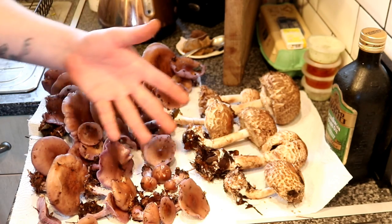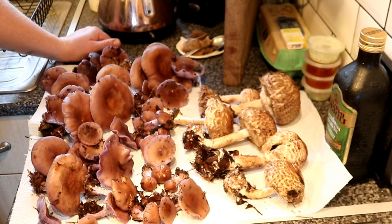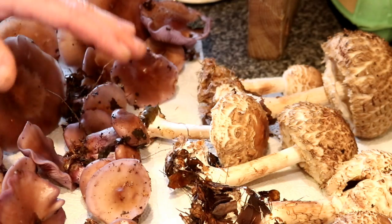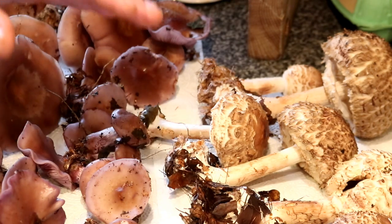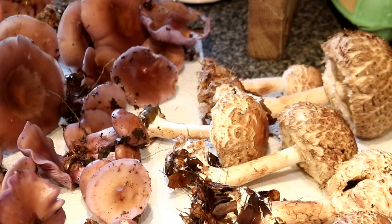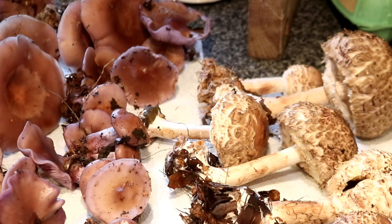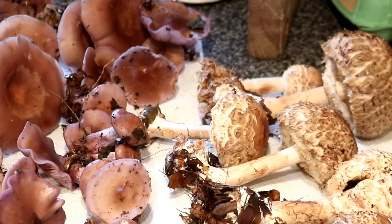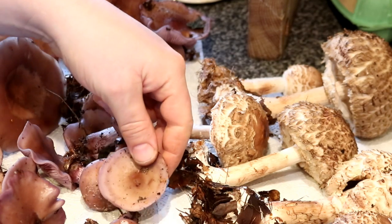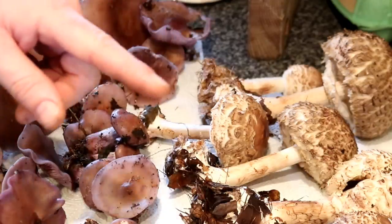And this is what the forest presented me with today. Two different types of mushroom I think I've got here, and we're going to try and identify one of them to be double sure before I go down the road of frying and consuming these bad boys. So I'll just insert a little clip here of me finding these little beauties. I'd already found these, but I didn't get the camera out, so let's just watch that.